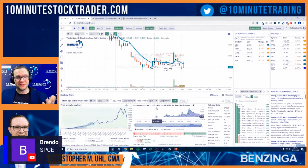Now, if that doesn't convince you to backtest your stocks and to follow a really simple strategy, just don't buy anything, I don't know what does, right? It's like a 1,000% difference here, from negative 20% to positive 200%.